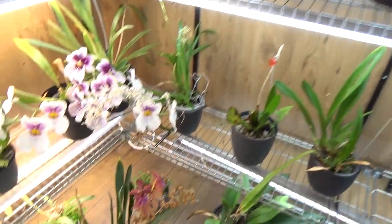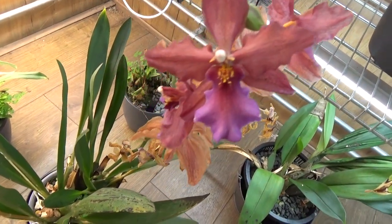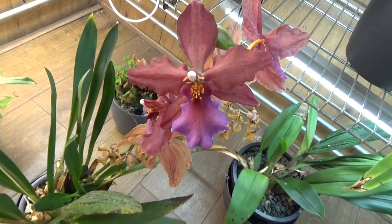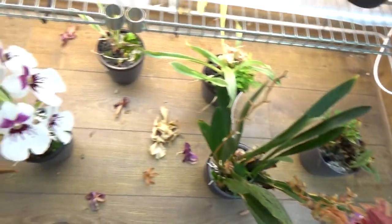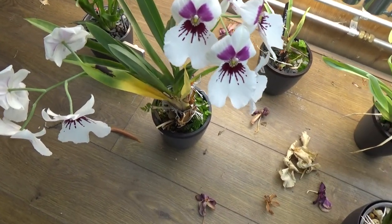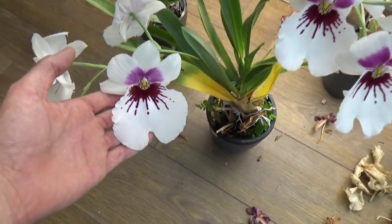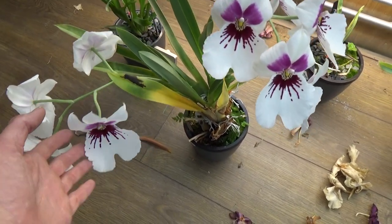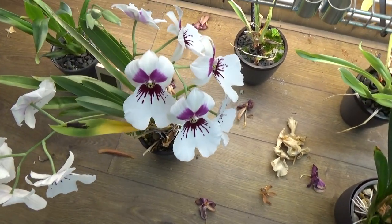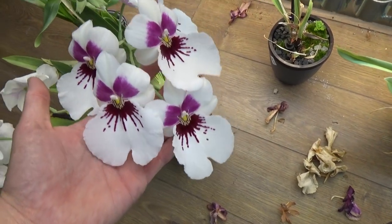Then down here, we still have a fairly nice bloom on the Alkmaar. The rest is going over now, but also very beautiful. And next to it we have this beautiful Miltoniopsis. Yeah, I need to clean those old flowers on the floor. This one has 2 spikes open currently. These leaves are from an older growth, so don't think it's not doing well. It's doing okay, it's just what happens over time.